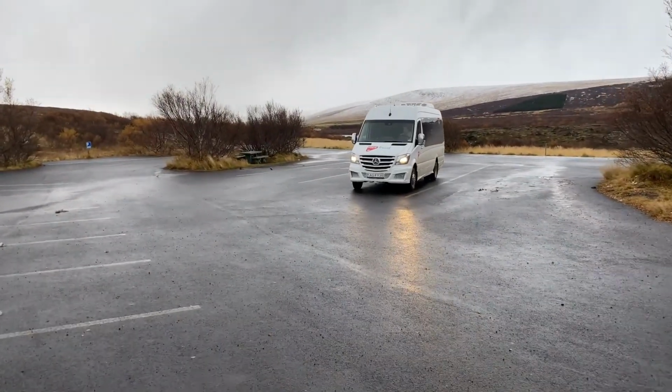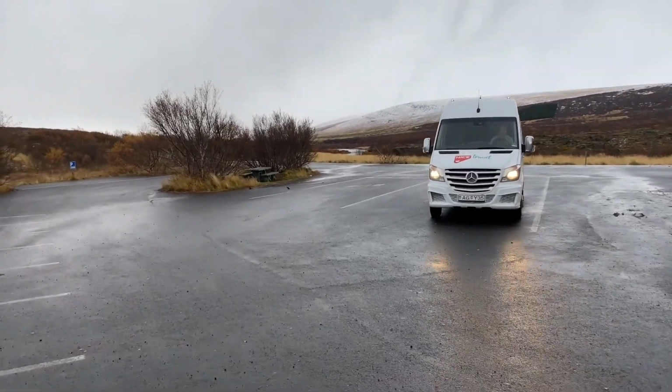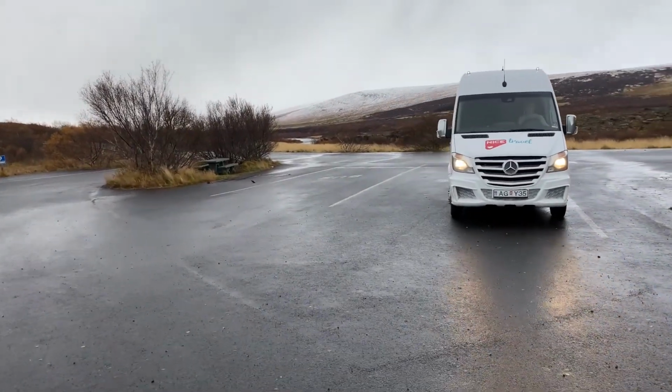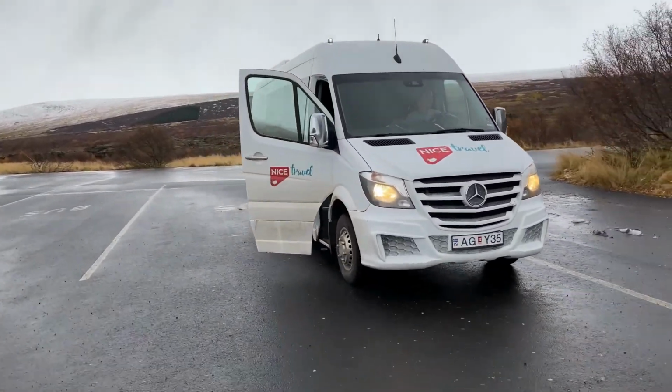Once you're done exploring the two waterfalls, enjoy a late lunch at the cafe on site. You will probably be quite hungry at this point and will want to fill your tummy before venturing on your 2-hour drive back to Reykjavik.